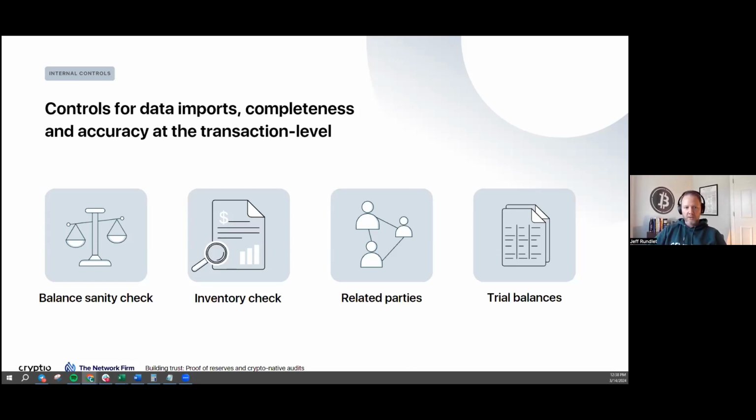For exchanges, we're doing the same thing, but we're going to the exchange data. We're looking through the API, grabbing a balance as of a point in time, summing up all the transactions in Cryptio, and doing a reconciliation. We document all this within Cryptio too. So once the reconciliation is complete, you always have evidence that this reconciliation was completed. We also do things like inventory checks. A lot of questions are around wallet completeness.